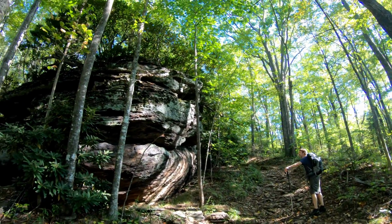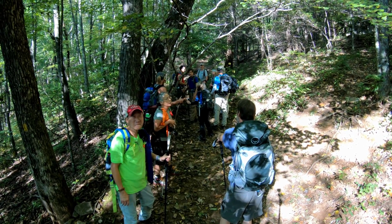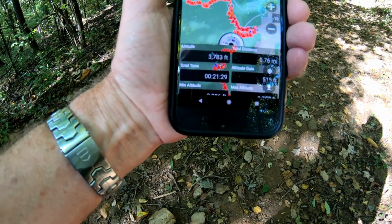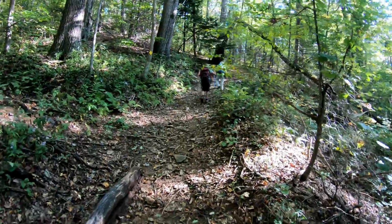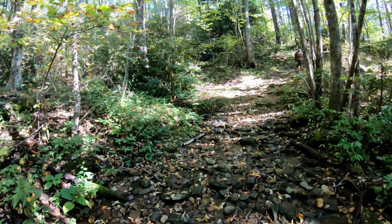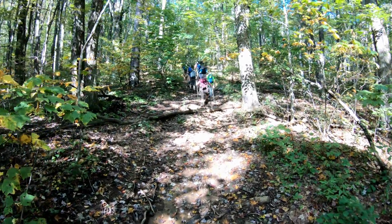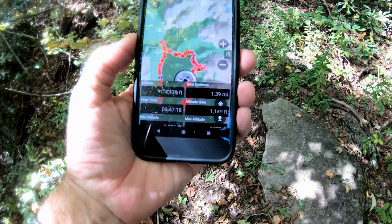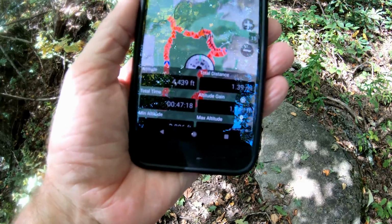That's some big rock. It is a big rock. Very good. There's probably 3 layers. All right, we're a third of the way in. 3/4 of a mile, 515 feet of elevation gain. Okay, 1.39 miles and 1,140 feet of elevation gain. Climb, climb, climb.